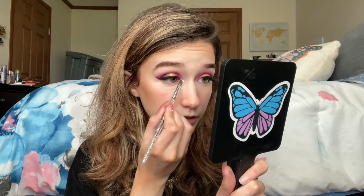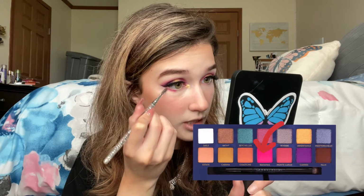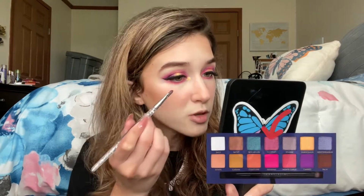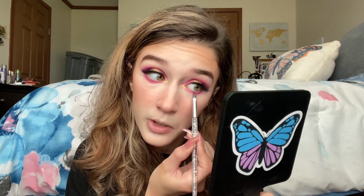Then I'm going to add that gold shade again for the inner corner of my eyes. I'm going to take the shade Bahamas and put that on my lower lash line, and I'm applying this with an e.l.f. precision brush. And then I'm going to take a little bit of Palermo and apply that right in the center of my lower lash line as well, directly below where that gold shimmer was. Then I'm going to take that Marc Jacobs mascara again, in the shade 42. So I'm just going to apply a little bit to my lower lashes.